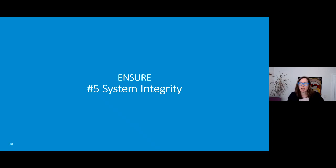Thank you. Yes, so last but not least in the principles, we have number 5, system integrity. So this principle of system integrity is really to ensure that we have a system that is stable, that's well functioning, and that's trustworthy at the end of the day. And for that, government plays a key role.